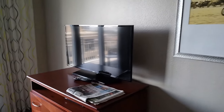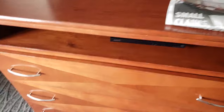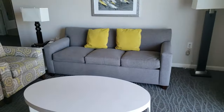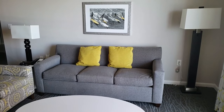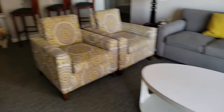And here is the living area, which has a Samsung flat screen TV. And you have some drawers that appear to be empty and well cleaned from the last guest. And there's a Sony DVD player in here. And here's two chairs and a couch with two lamps and a table there.